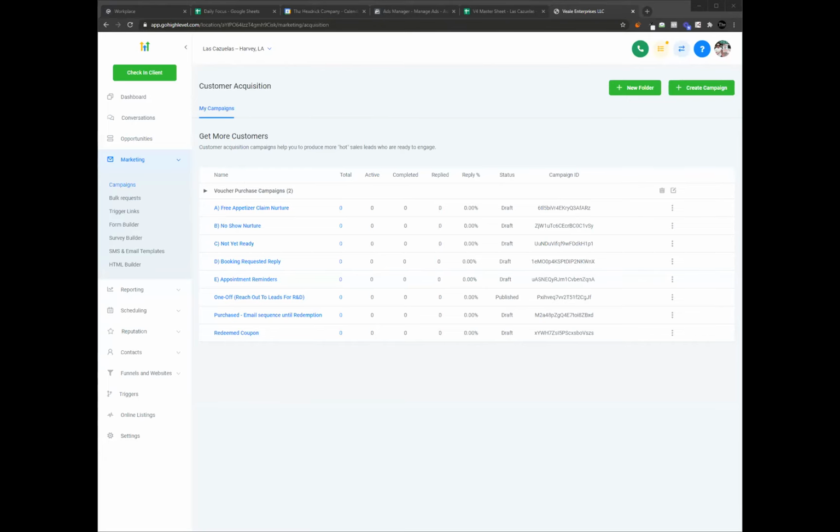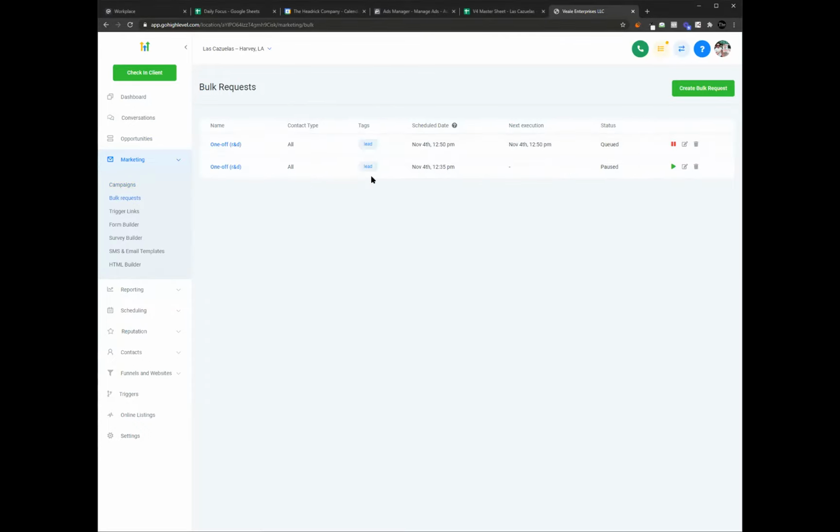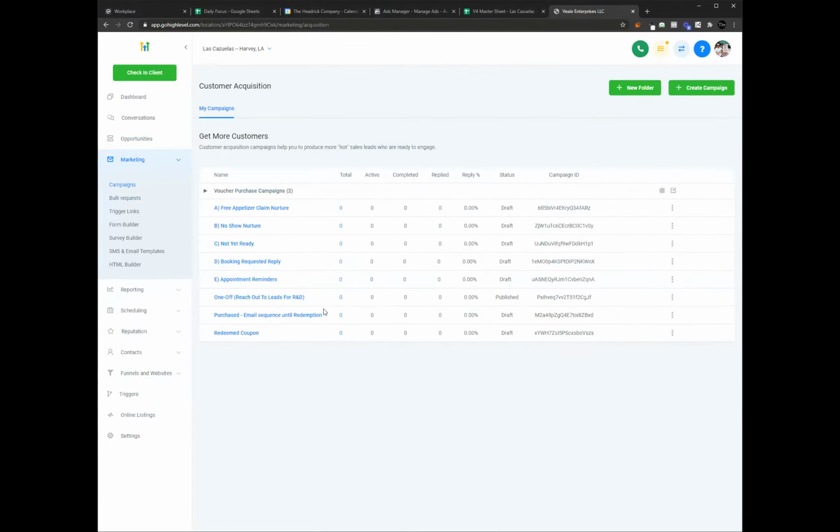So I've been trying to fire this bulk request for about the last 30 or 40 minutes or so. I uploaded a list with just the lead tag, and I've tried to delete it and redo it a couple of times. It just keeps showing me an execution time, and if I pause and unpause it, it never changes to playing. It just is always in queue, and nobody's ever added to the actual campaign itself. What time is it where you're at? It's 1:10 now.